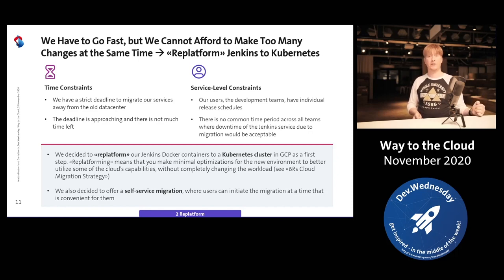And they were used to that. They could also trigger other lifecycle operations. So the migration was, for us, basically a new feature to add into the self-service portal. And for the users, it definitely made sense. And they were then responsible for the lifecycle. They could decide when the moment was the best for them to move to the new infrastructure.